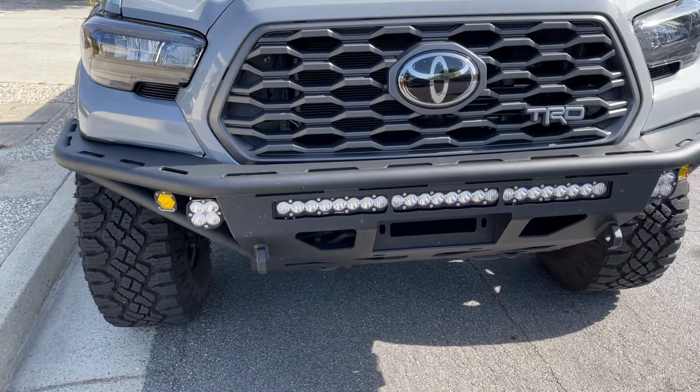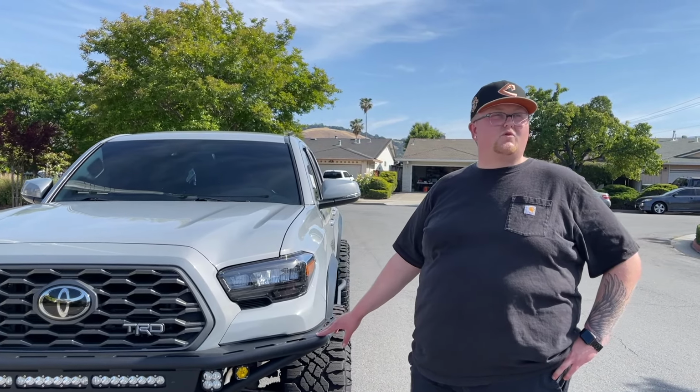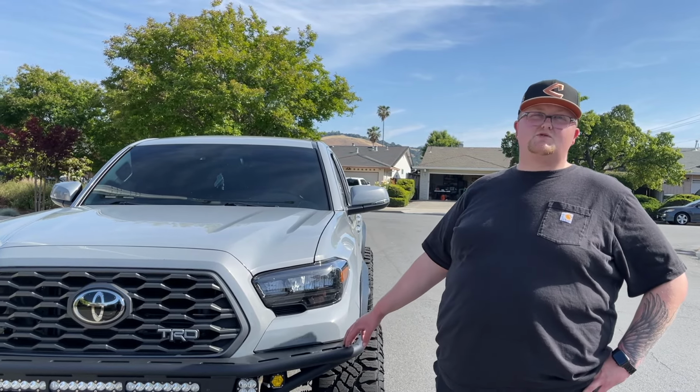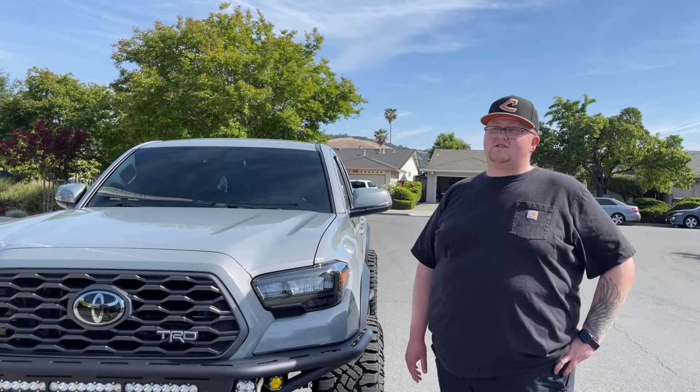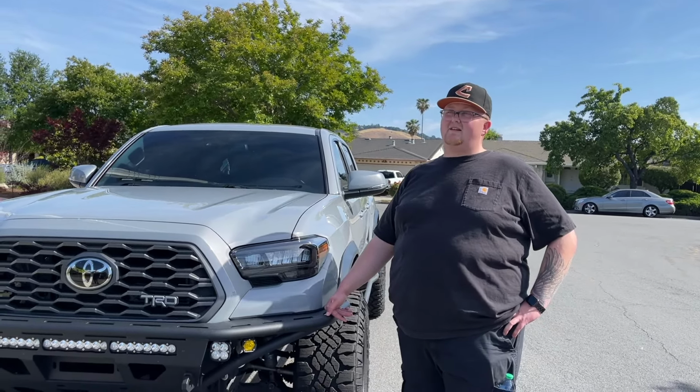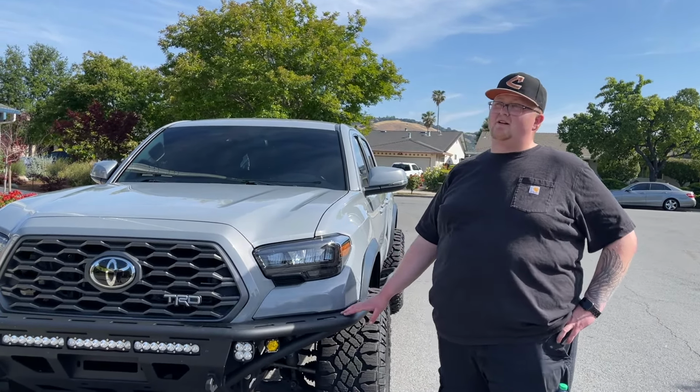I got this bumper at a Tacoma powered and 4Runner powered meet in Roseville. Relentless had a tent there, and this was sitting bare metal out front, and said $1,000 takes it home today. There were a couple people looking at it. I went and talked to one of the representatives, and a guy came up behind me and was like, "Oh, $1,000, I'll do that right now." She was like, "Wait a second, he's talking to me first," and said, "Just put it on the card." Had to take it home that day. Nice. No lead time? Yeah, no lead time. Just had to get it powder coated.